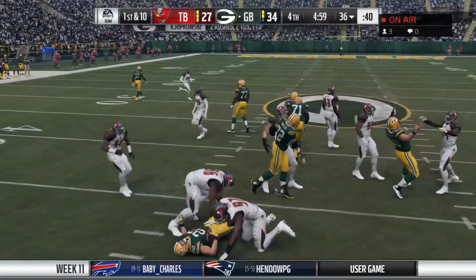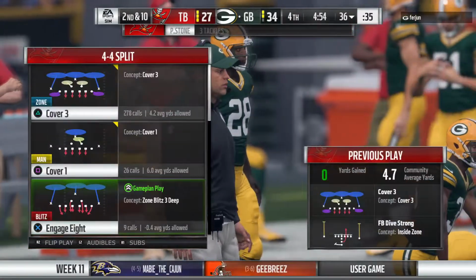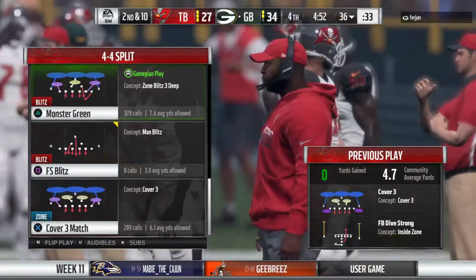The fullback on the inside give. Try to find a lane, but instead he'll get back to the line of scrimmage and no more. No gain on the play. It'll be 2nd down.